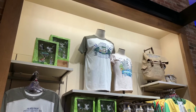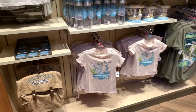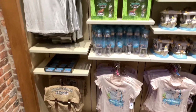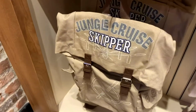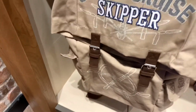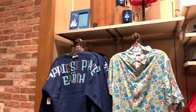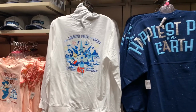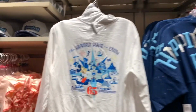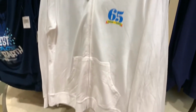Now it is actually Jungle Cruise's 65th anniversary, because Jungle Cruise was an opening day attraction with Disneyland. So they have a lot of Jungle Cruise themed merchandise available. That bag looks a lot like the Galaxy's Edge bag, which I already have, but I do really like these. A lot of the 65th anniversary merchandise is still here in case you were wanting to pick some up, including the back of this sweatshirt, which I actually didn't see before, so that's cool. Here's the front of the sweatshirt for reference.